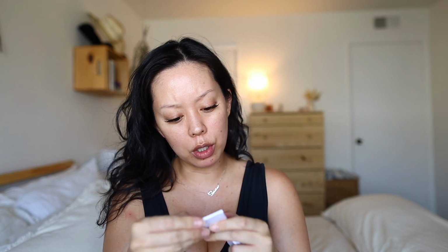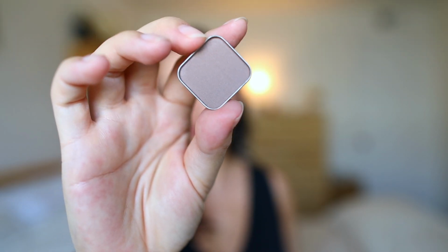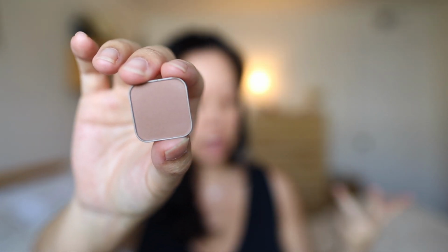And then I have 3 eyeshadows just to do like a very natural look. This one is in Oak. I really like the singles idea just because I like the idea of having all of my makeup in one place. I have Sabrina, which is a really popular shimmery. The final eyeshadow shade is Basic because I just love these neutrals.